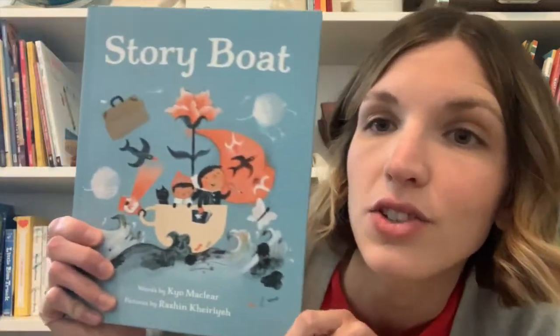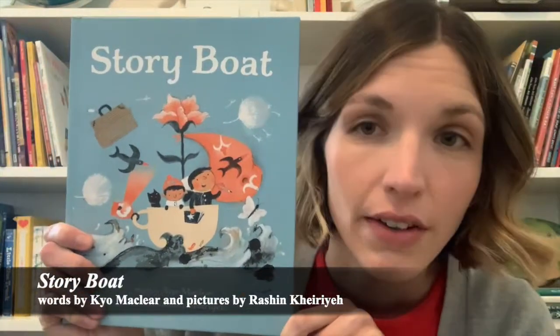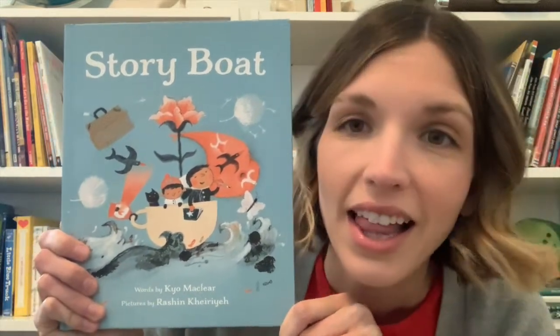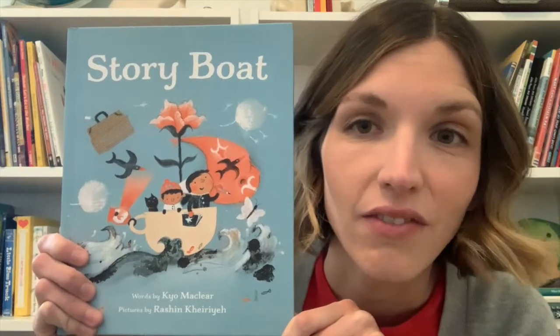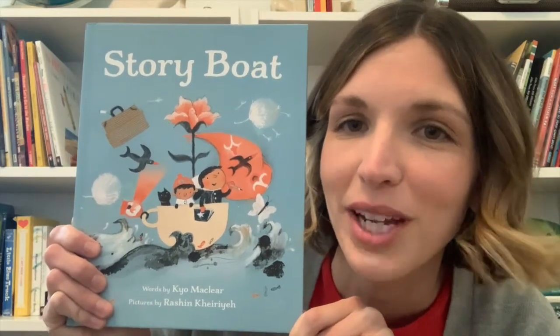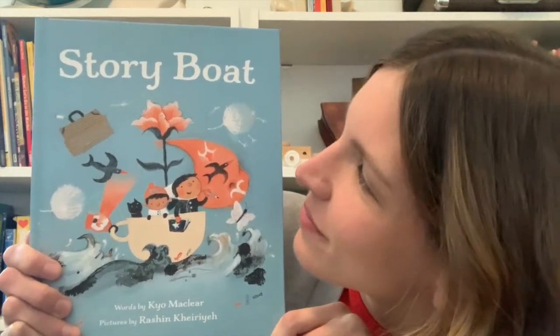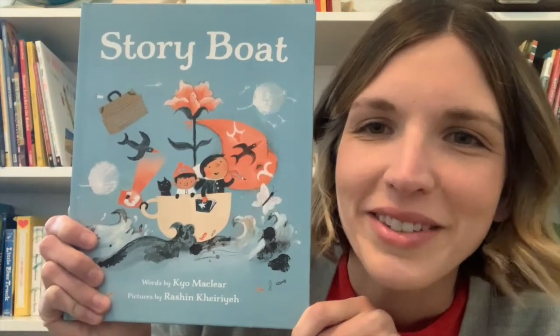Today, we're going to be reading a story called Storyboat. If you've joined me for WeWednesday before, you may know that when I read a new book, I like to take a look at the cover to see if I can find out some things about the story before I read. Let's take a look at this cover together. What do you notice?